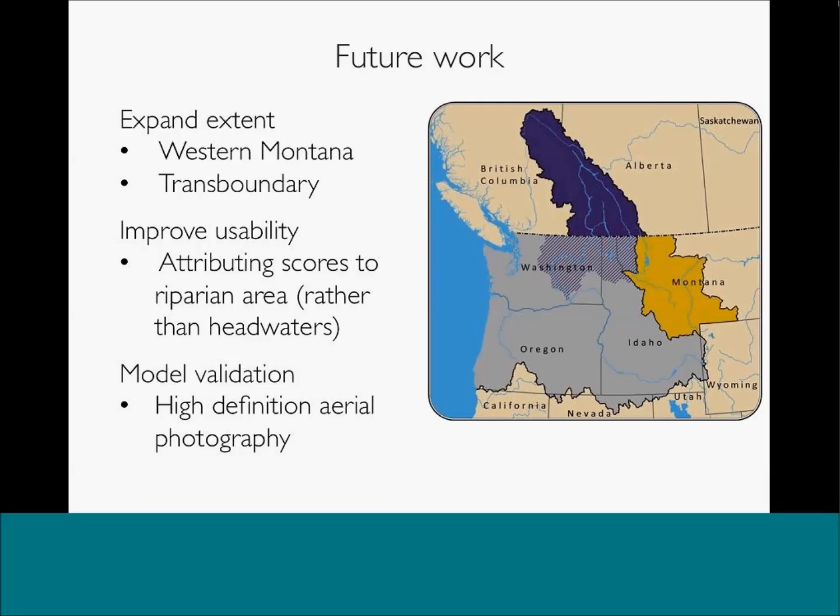And finally, we're doing some model validation. So we have a student looking at some high-definition aerial photography at some random points in the Northwest to see whether the areas that we've identified actually meet some of the parameters that we can measure. So do they have the degree of human modification that our model suggests, and the level of canopy cover that we expect. So we do have some model validation going on, though of course we can't necessarily anytime soon validate that they're going to do what we want them to do.